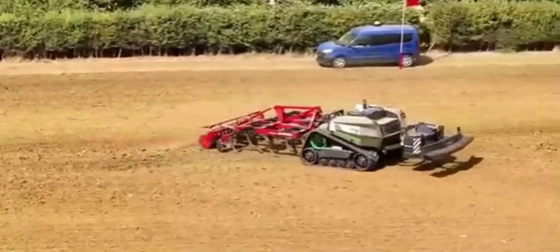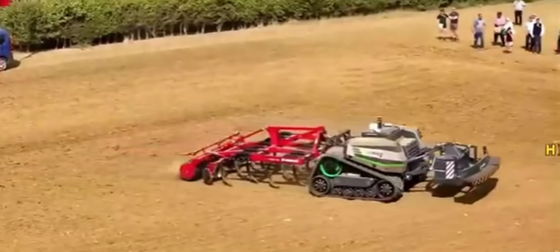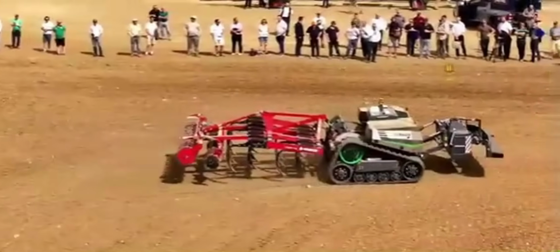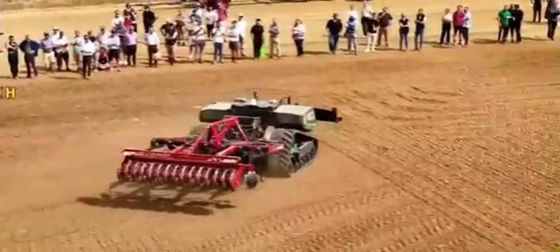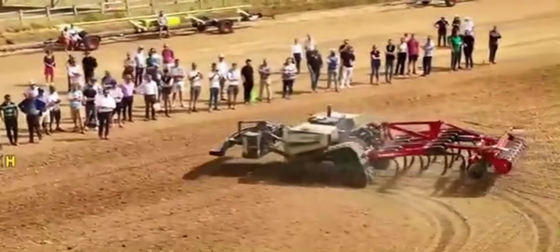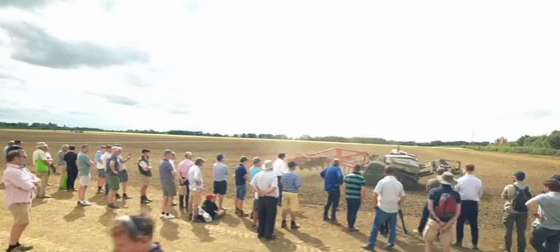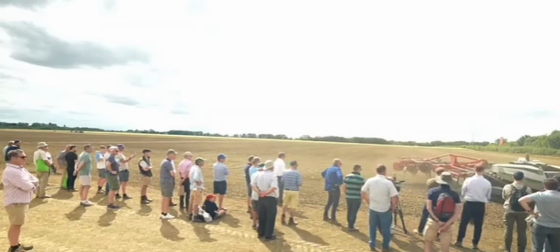So Peter's now taking control of the machine. If you notice, the lights on the top are now solid green. When it's in autonomy, they are rotating yellow and green, but we now know that this machine is being driven manually because it's got a fixed green light. We can do everything from the controller, so we can lift the implement up and down, lift the front linkage up and down, and drive the machine fully remotely when we need to.